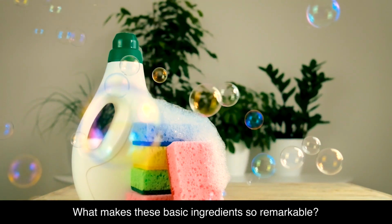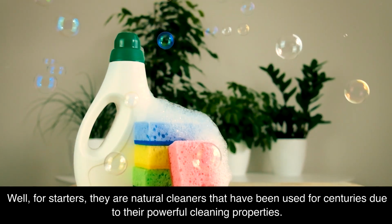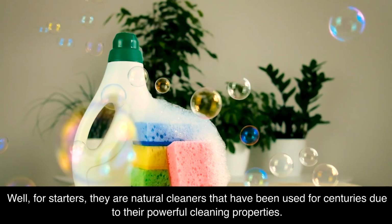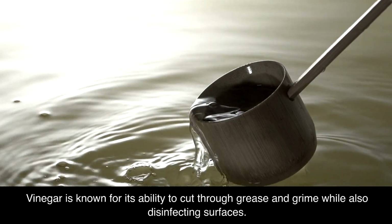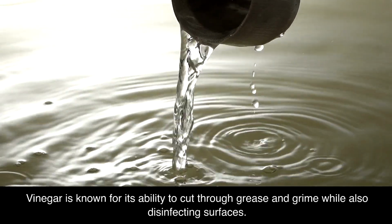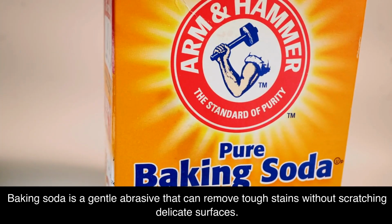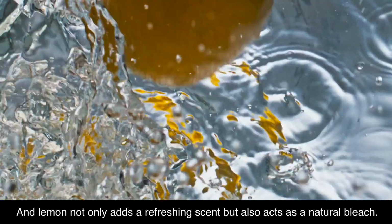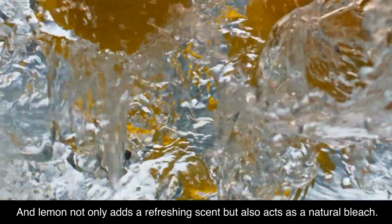What makes these basic ingredients so remarkable? Well, for starters, they are natural cleaners that have been used for centuries due to their powerful cleaning properties. Vinegar is known for its ability to cut through grease and grime while also disinfecting surfaces. Baking soda is a gentle abrasive that can remove tough stains without scratching delicate surfaces. And lemon not only adds a refreshing scent, but also acts as a natural bleach.